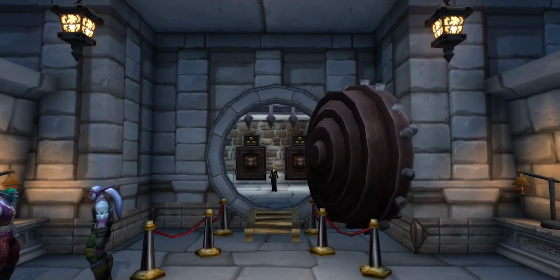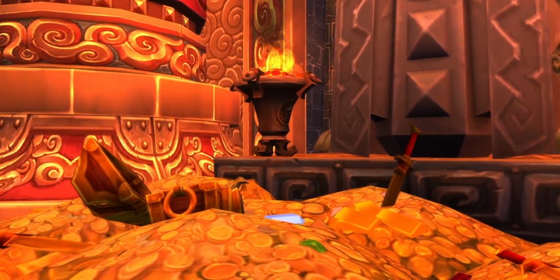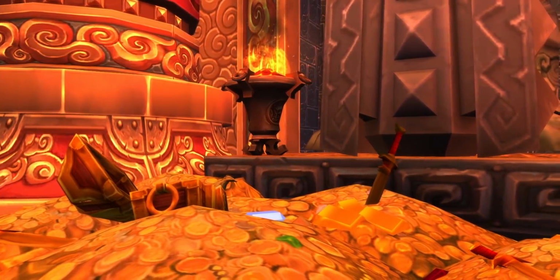What is the cost of living in World of Warcraft? What does gold actually mean for the average player? And does the economy of World of Warcraft work for the player or someone else? Oh, and we've worked out how much it costs in dollars to raid.